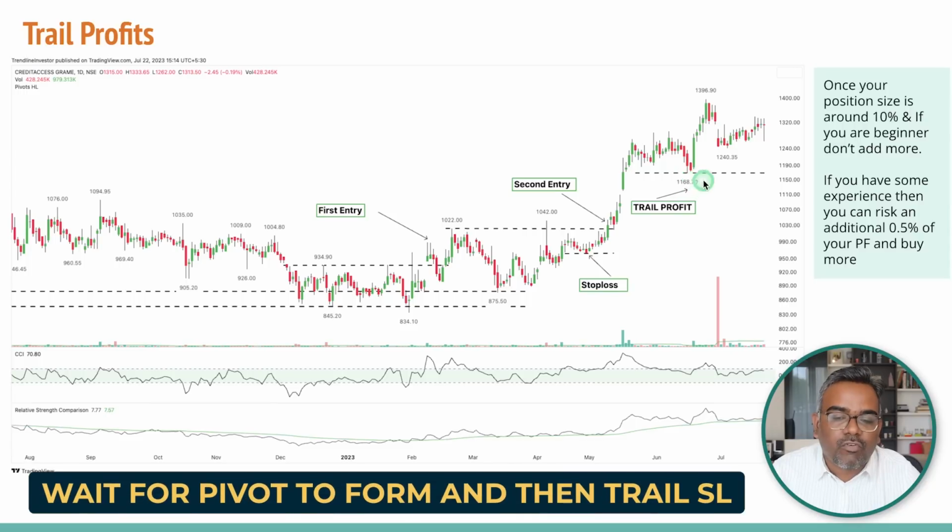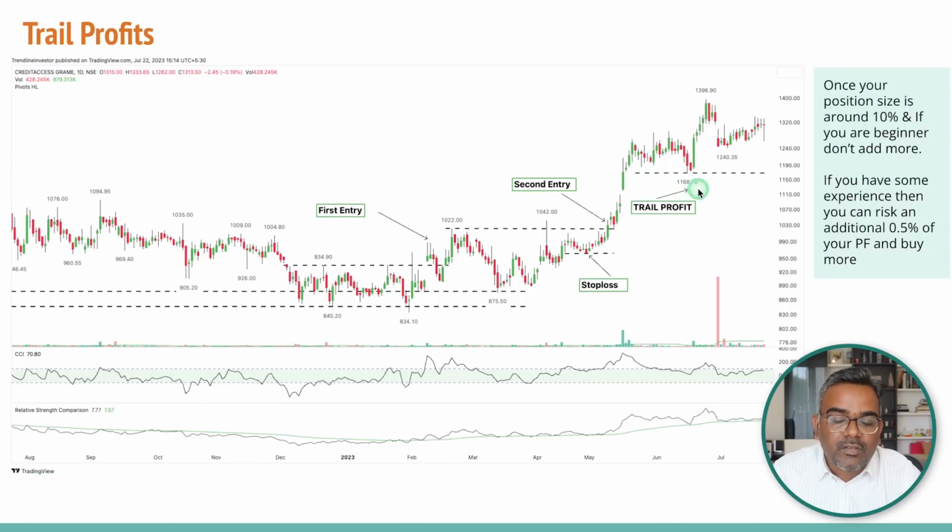So wait for that to form and then trail your stop loss to that point, right? Until this number is formed, keep your stop loss here and let it be there. Okay, don't complicate it if you're a beginner. If you're experienced, you can take some profits around 5-hour, 6-hour trades. It's totally fine. But if you're a beginner, do not book profits yet.